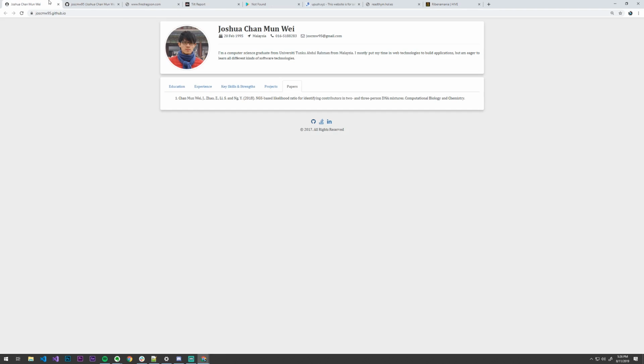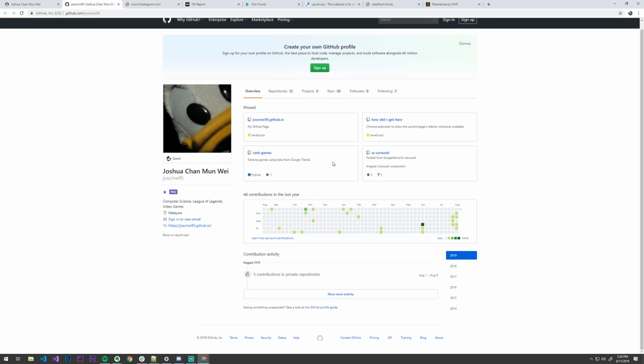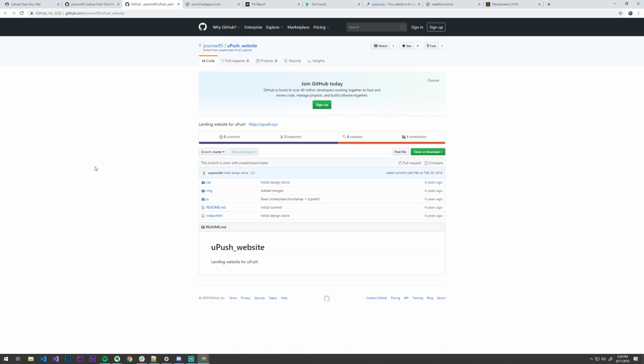First thing I'm going to try to do is go back to your projects and see if there's something called MotoMart and UDrive, see if I can look at that. Do you have any repos for MotoMart and UDrive? No, it's UPush. There's UPush, but the actual version doesn't. It's a landing page that is Bootstrap plus Typekit with no real.